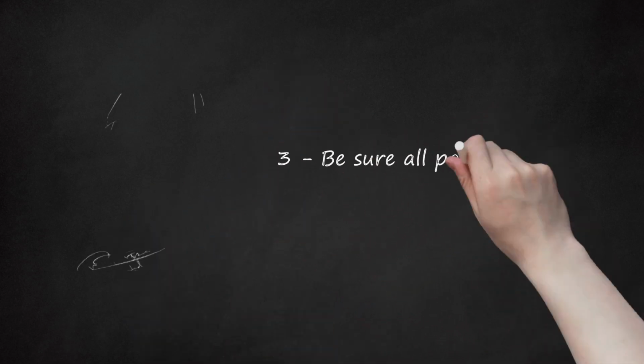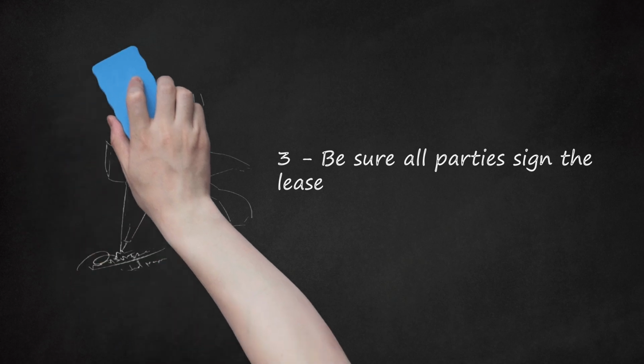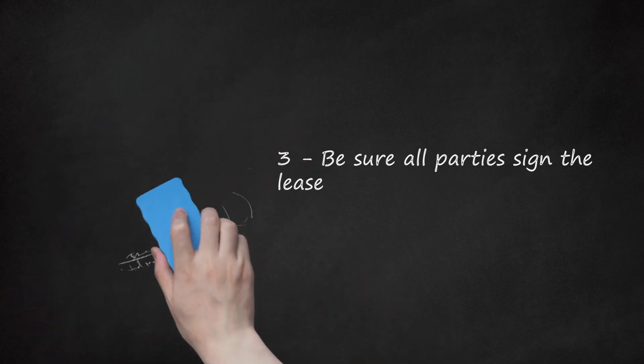3. Be sure all parties sign the lease. A lease for greater than 1 year must be signed by all parties to be enforceable. Even for a lease of less than 1 year, a signed lease is higher proof of the agreement than simple testimony.